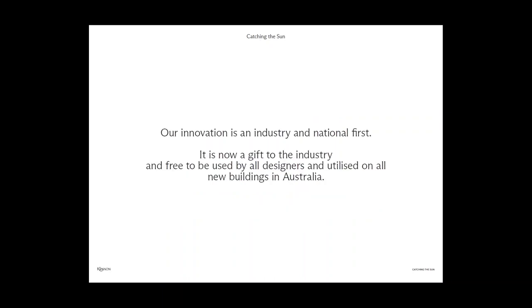So we see our innovation is Australian first, but we've gifted the ability for anyone in the industry to be able to use it, which is something that I would largely lay with the client, being the person that was able to trust us to push this idea.